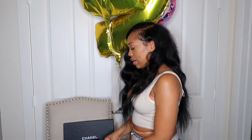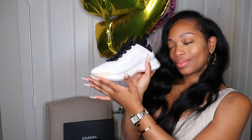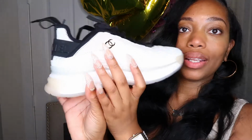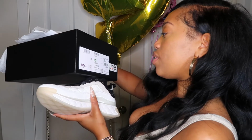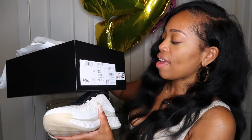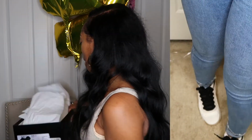I originally wanted these in the black, but they didn't have any more black, and the guy brought out these, and I was like, I love them. These are so freaking cute. Look at them. And I love the little CC on the side. I got these in a size 38, which is a USA 8. I'm normally a size 7 or 7.5. And these were $1,050.